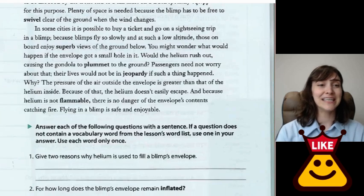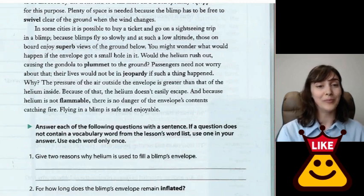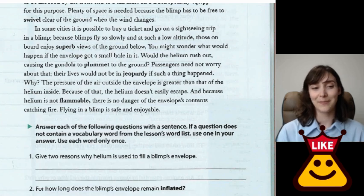In some cities, it is possible to buy a ticket and go on a sightseeing trip in a blimp. Because blimps fly so slowly and at such a low altitude, those on board enjoy superb views of the ground below. You might wonder what would happen if the envelope got a small hole in it. Would the helium rush out, causing the gondola to plummet to the ground? Passengers need not worry about that. Their lives would not be in jeopardy if such a thing happened.